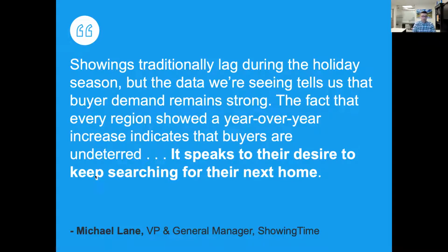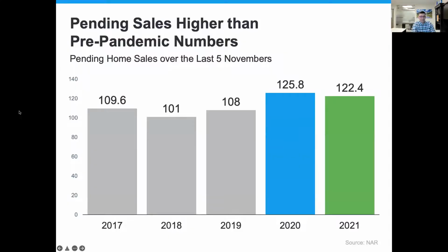This is from Michael Lane, the VP of Showing Time, where this data came from. The pending sales are higher than pre-pandemic numbers. So pending sales are still up. Sales are still up overall. Just the inventory is super low. So houses continue to fly off the market in the desirable areas.